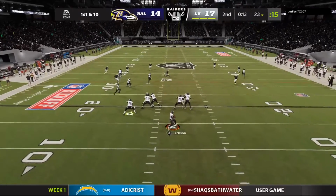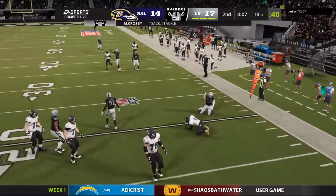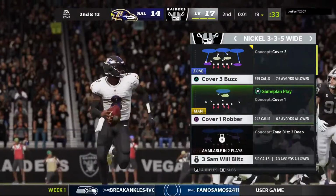On 1st and 10, it's Jackson. Flush to his right. And Jackson cannot get away, and he'll go down. It's a loss of 3 on what should be the final play of the first half.